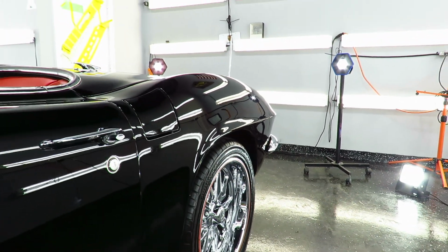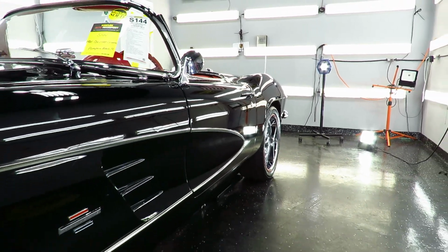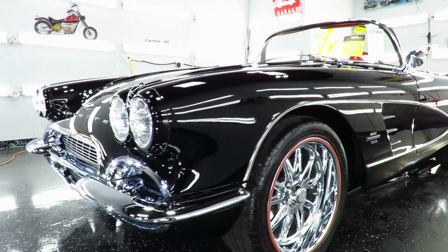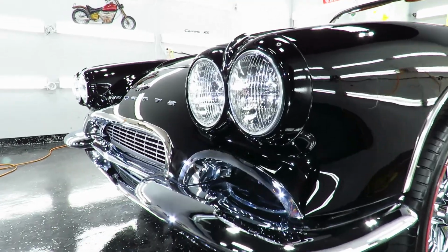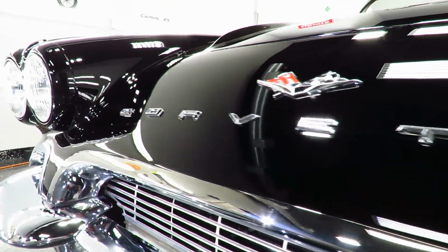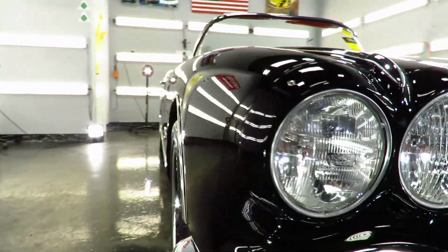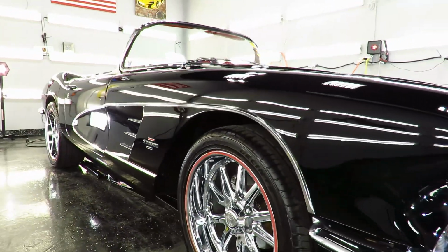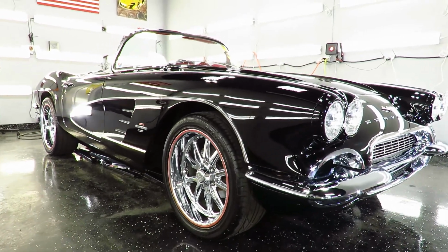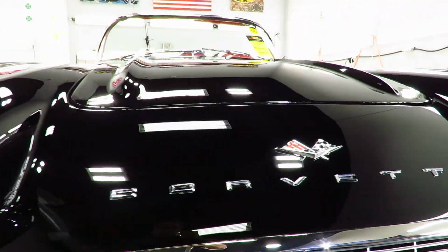So I did my paint correction, stopping short of trying to get to perfection. And then I just applied ceramic coating on the paint. This car will probably not be driven much. This is a client of mine who owns many different newer Corvettes, Z06s, ZR1s, and those are most likely to be driven more. And then his C1s and C2s, and I believe he picked up one C3, will most likely just be kind of like garage queens.